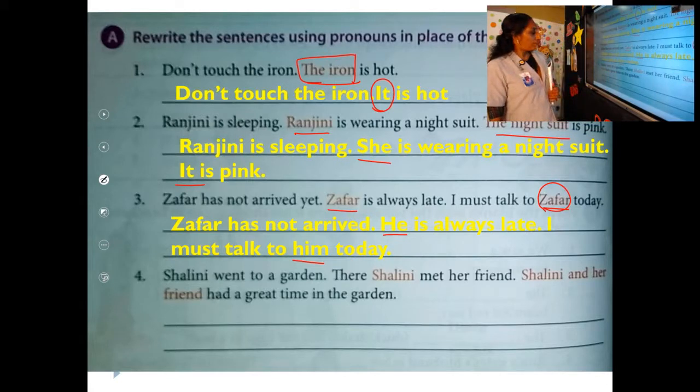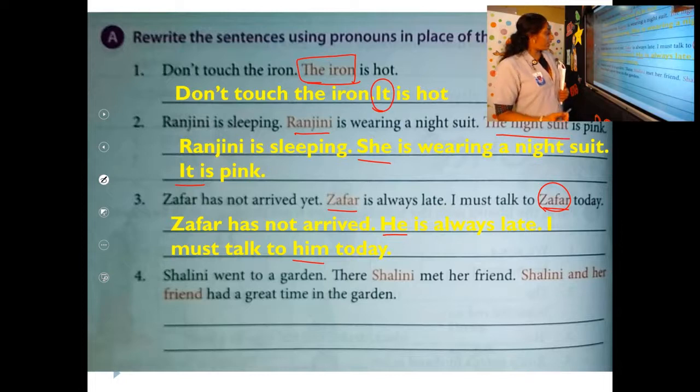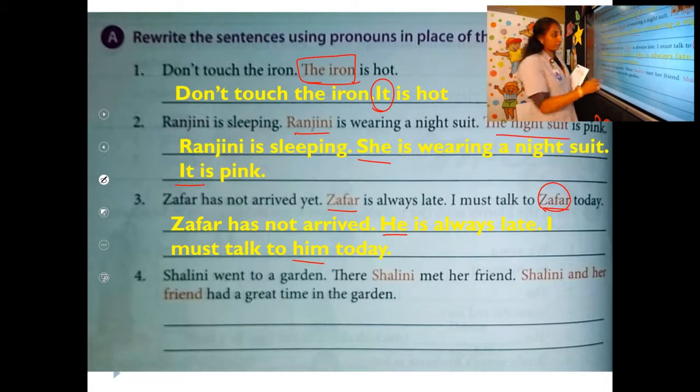Fourth one. Shalini went to a garden. There Shalini met her friend. Shalini and her friend had a great time in the garden. You miss your friends these days, right? Okay, fine. So where did she go? Shalini went to a garden. There Shalini met her friend. Shalini and her friend had a great time in the garden.